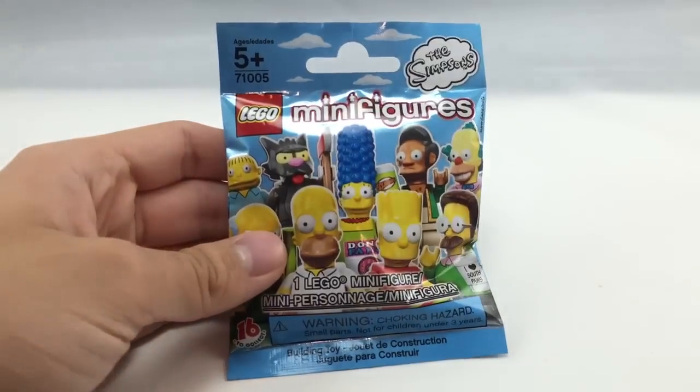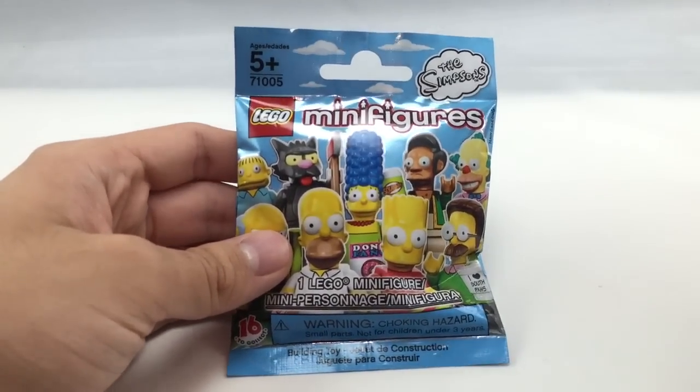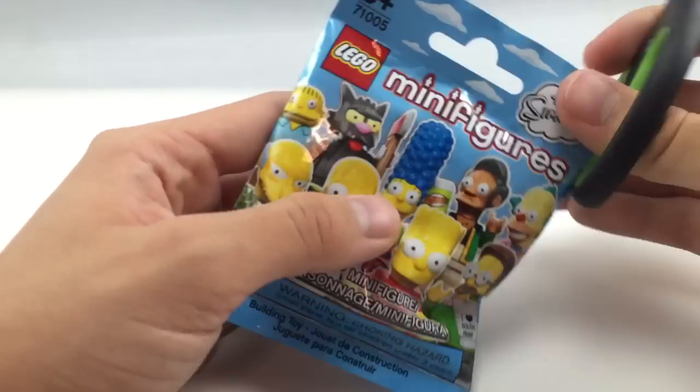But so I have a Series 1 pack to open today. I wasn't expecting this, but hey, you know what? The more the merrier with Series 1. I have so much of Series 1. Why not open up another pack?